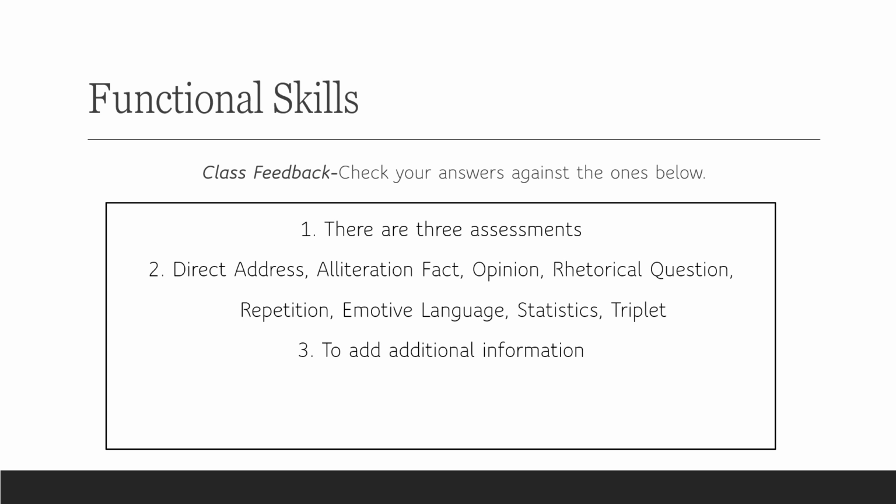Number 4, how long do you get for the reading assessment? So you get 1 hour. And number 5, what is meant by the term TAP? And we have topic, audience, and purpose.